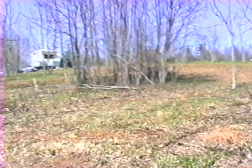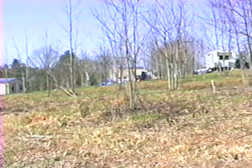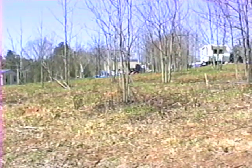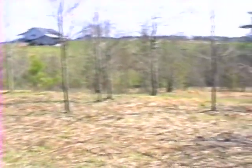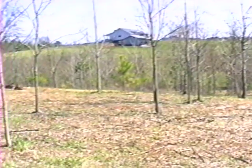Right about where these trees are is where the house is going to sit. And there's our trailer and the first shed. There's the far shed. The far shed's nothing but storage. I've got my office and Carol's workspace in that shed and some bedding. But from there, you'll be able to look right down into the pond area and the back of the house.